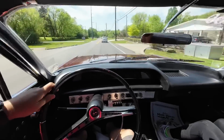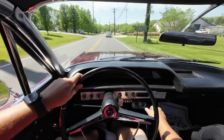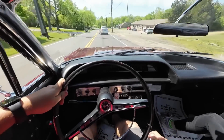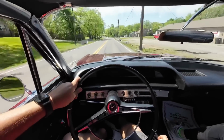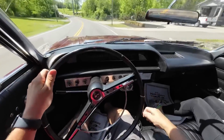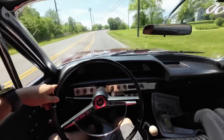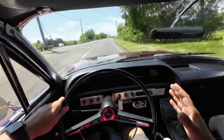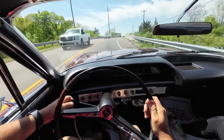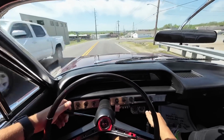Perfect day to be out cruising in this ride, that's for sure. Shifts easy. This is still more of a 55 to 60 mile an hour car though. It's got a low gear in it and you're not going to want to jump on the interstate. That can be changed out, but it's so much fun with the low gear in it right now.